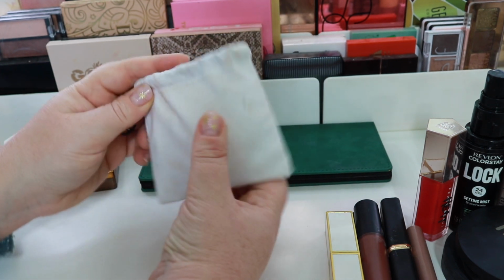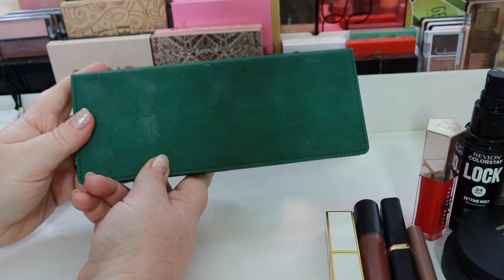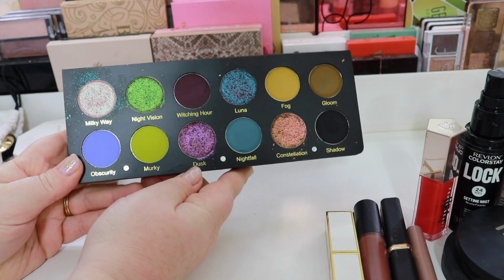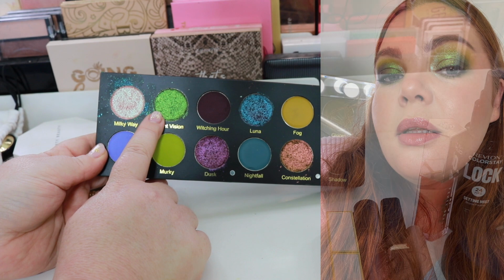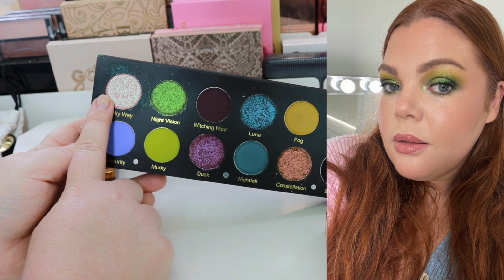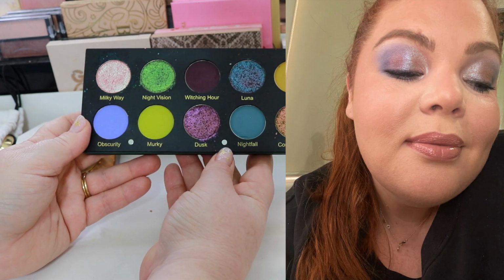I knew I'd like it because of the colors, but I wasn't sure of the quality, and the quality is beautiful. And then lastly is my Illuminator Nocturnal Palette, which is already dirty. Didn't take long. This is the palette I'm wearing on my eyes today, and I did the most beautiful look. I used Murky Night Vision shadow. I don't usually use black, but I did. And then I had this in my inner corner, and my God, I love how this turned out. Absolutely loved it.